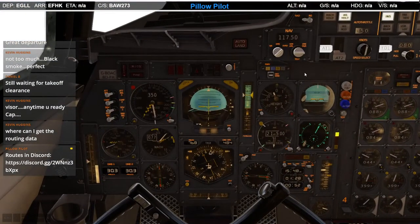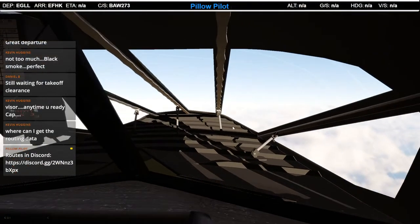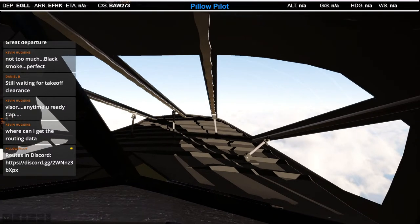Superb. That's through 210, then making a nice progress. Find out. The speed 270 knots. Oh no!